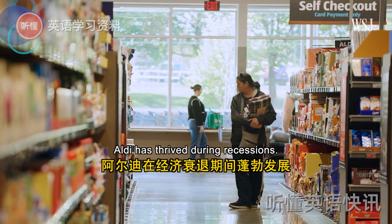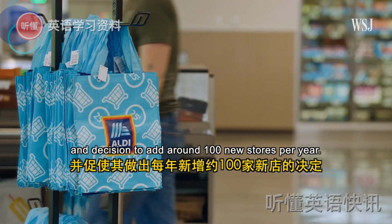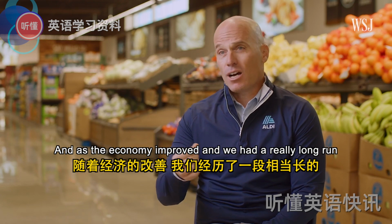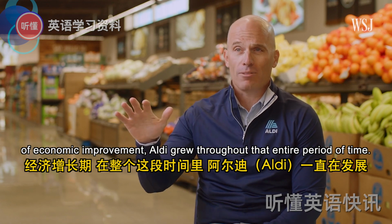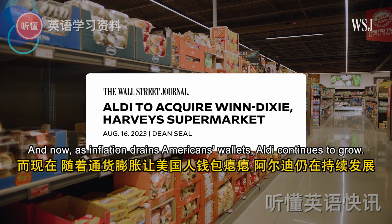Aldi has thrived during recessions. The 2008 financial crisis sparked its growth and decision to add around 100 new stores per year. What was really interesting is we never lost any of those customers. And as the economy improved and we had a really long run of economic improvement, Aldi grew throughout that entire period of time. And now, as inflation drains Americans' wallets, Aldi continues to grow.